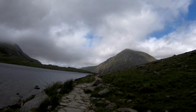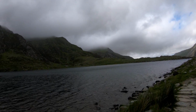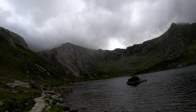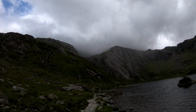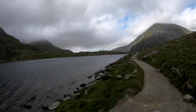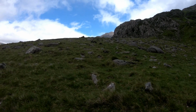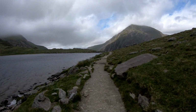But there's Llyn Ogwen, the Garn, Cwm Idwal, and you can't see Glyder Fawr in the background there because of the clouds. That's where we've come down. But what a spectacular place. Got the sun shining on Tryfan there in the background. Nearly back now.